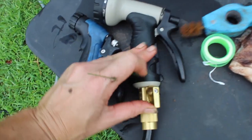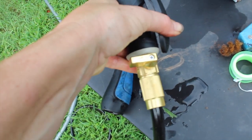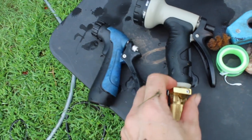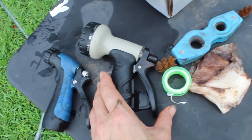So yep, you can completely shut it off, and that seems to work really well. I'm not getting any leaking. So, whoa, awesome. This is going to be great.